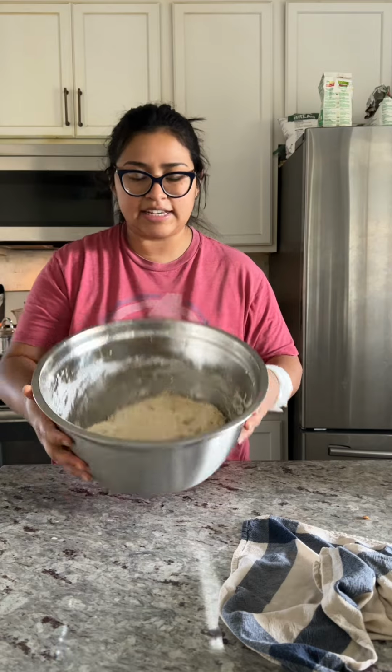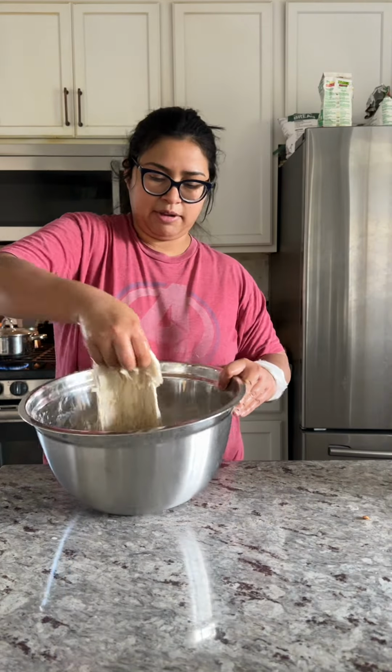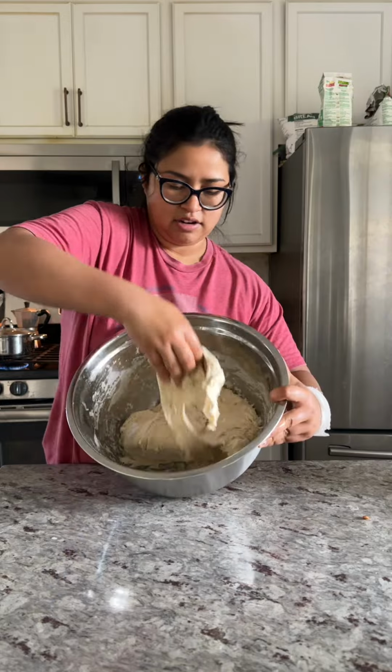Now I'm back to working on my sourdough. Looks like this. I'm gonna add in my salt. And then I'm gonna start folding it in like this.